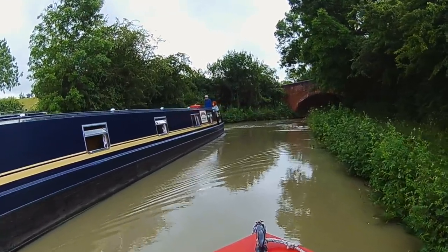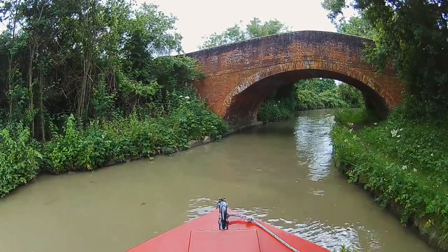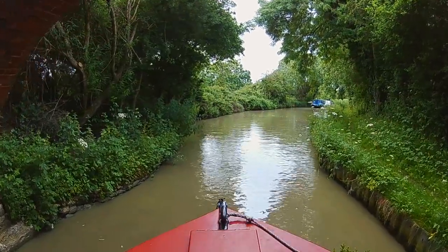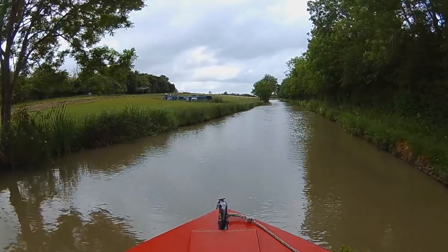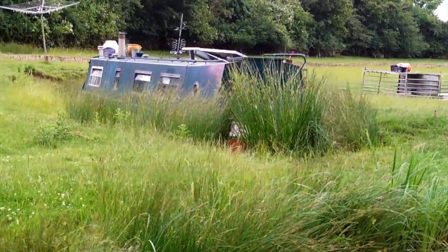Wow, it's busy with boats today, all going in the opposite direction. What do they know that I don't? Blimey, they must have been going at a hell of a lick to get that boat in there.